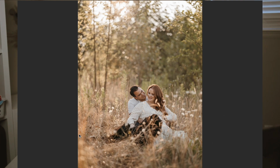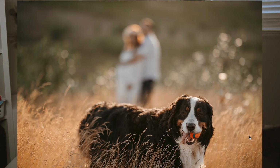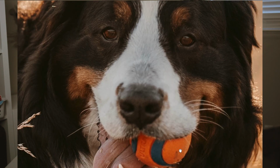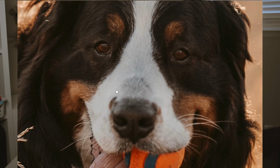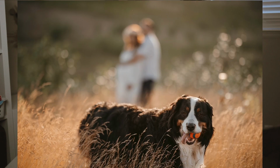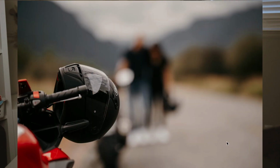This is another one. This one's really great because you can see how the foreground is very buttery as well as the background, so it really isolates the subject, which is fantastic, and keeps them super crisp. If we zoom in right here on this dog, the details are absolutely insane. The eyes are crisp, you can see the hair on the fur, the slobber, and the debris in his mouth, which is just amazing. And then you still have this beautiful bokeh in the background. We have the couple in the back, and it creates such a clear focal point, which I think is so powerful.